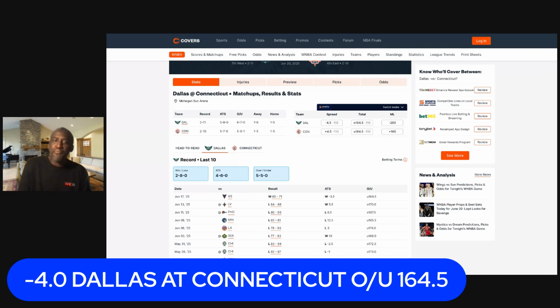So for me in this game, until Connecticut can beat this team, I have to take Dallas to the points. Dallas -4.5. Until Connecticut can prove that they can stay within the points, I'm going to have to take Dallas. This seems like a good matchup for Dallas, just like it was a month ago. So I would take Dallas. It's 4.5 now. I would take Dallas in the points. Let me look at this again.